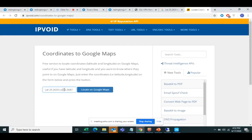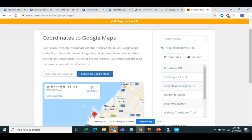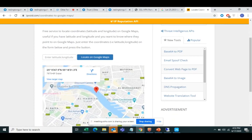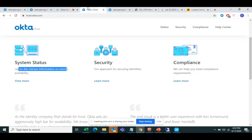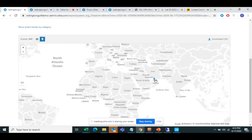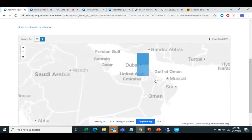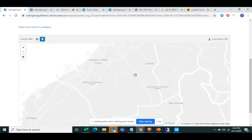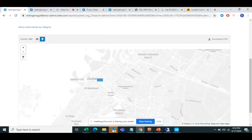This information is also available in the Okta itself, but I will show you here, and it will show you the exact location where I'm located right now. You can see it's almost nearly perfect location. And same thing, we can check on the Okta here as well. All the information about where he tried to log in. Here also you can see it is showing you the information of the user when he tried to log in. So almost near perfect location from where the user tried to log in.